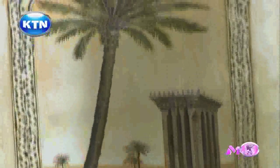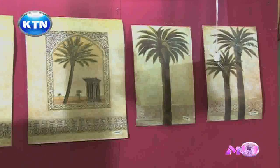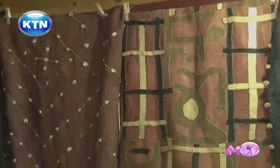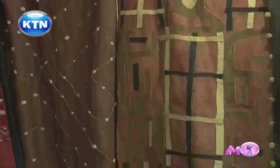Paintings, these are all from Egypt, hand painted, beautiful. We have not yet framed them because that's, again, very personalized service as for what the client requires. We have old batik cloths and old Indian material here as well.